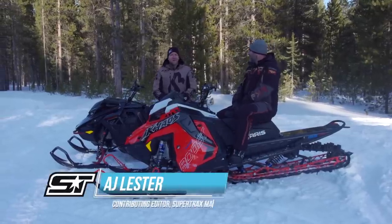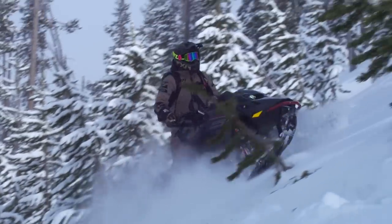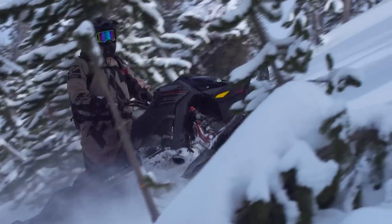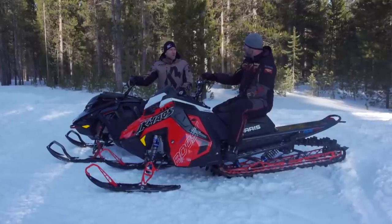Honestly, I am going to tell you, I have been a diehard RMK fan for a lot of years. I have really fit well on that snowmobile. It has been my choice. Ski-Doo has stepped up with the G5, and I honestly feel at home on this sled like I did on some of the first gen REVs when they first came out. But I mean, it's not just the bodywork. There's differences elsewhere too, right?